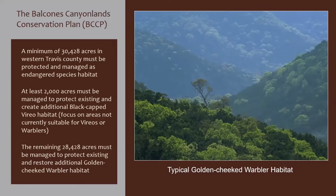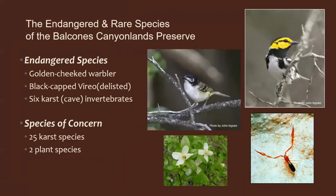And the focus there is not on currently suitable habitat for vireos or warblers. The remaining 28,000 acres or so must be managed to protect existing and restore additional golden cheek warbler habitat. The endangered species we focus on in the Balcones Canyonlands Preserve are the golden cheek warbler, for which we have prime habitat here in Western Travis County, and the black-capped vireo, which was just recently delisted, but we still protect and manage its habitat.